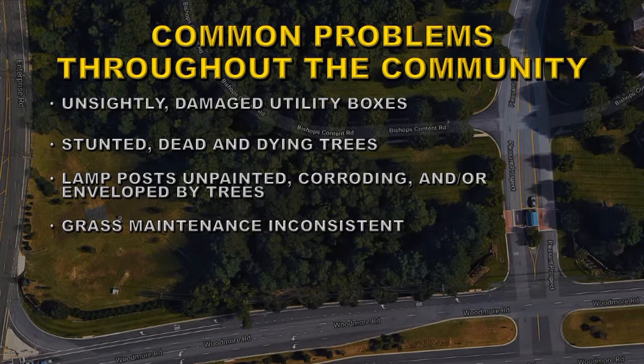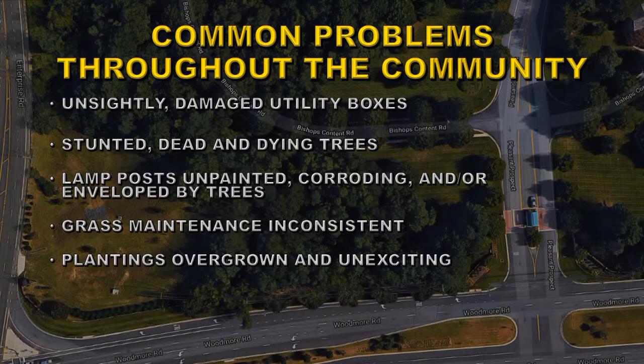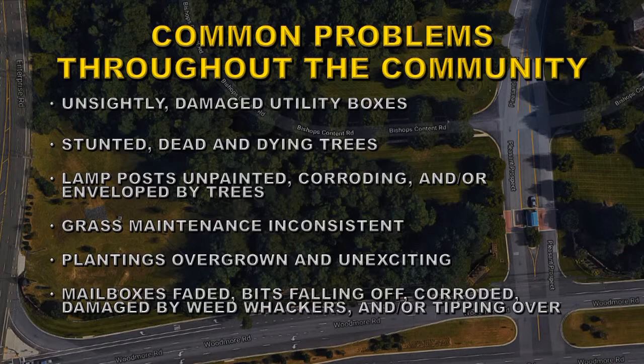The grass maintenance in our community was inconsistent. Some places we found it cut perfectly well, but in other places it was a foot or 18 inches tall. There are many plantings that are overgrown and unexciting, and in my personal opinion, the biggest blight on our community are those front gate mailboxes which are now faded, bits are falling off, they've corroded and or tipping over. In fact, more than half of them are no longer vertical.